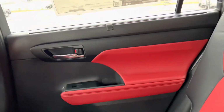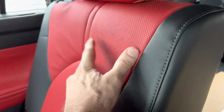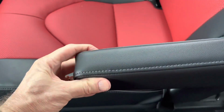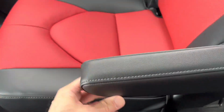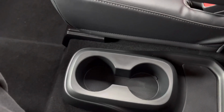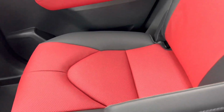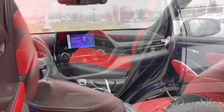The mid-row seats, looking good. Again, the same two-tone design with the black on the red. Nice headrests. Captain's chair's armrests are nice. Could be a little bit thicker, but they really are a pretty nice width compared to some of the others, and it's not a ratcheting one, so I like that. And then in between, you got two cup holders. So they got you covered there. And then we have our heat and air vents in the ceiling. So we're all set here in the mid-row of this Highlander.